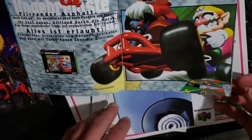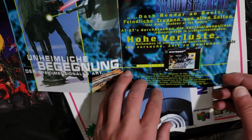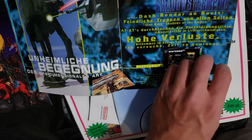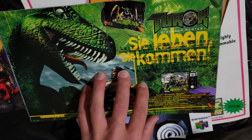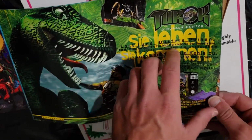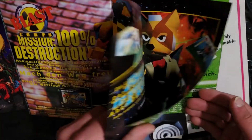Now, if I could speak German, I might read some of this. Hohe Verlust. I don't even know if I said that right, but Turok. It's in English there, Dinosaur Hunter. Maybe they should have translated that.